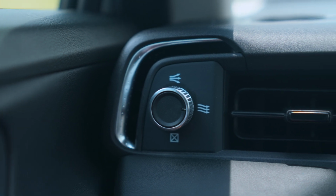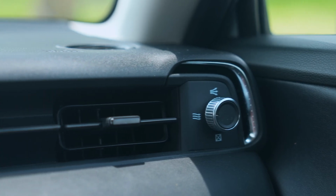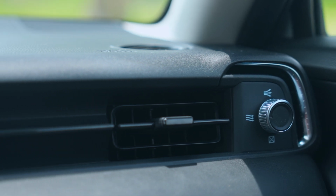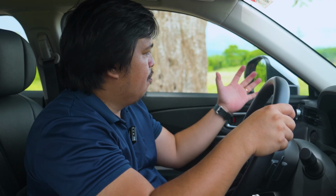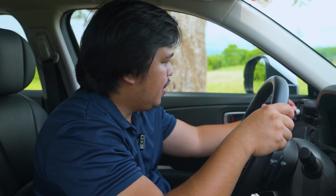Number 1 is standard mode, where the air is directed towards you. Number 2 is diffused mode, which prevents freezing of the hand and prevents moisture building up on the windows. And number 3 is you can completely shut it off.